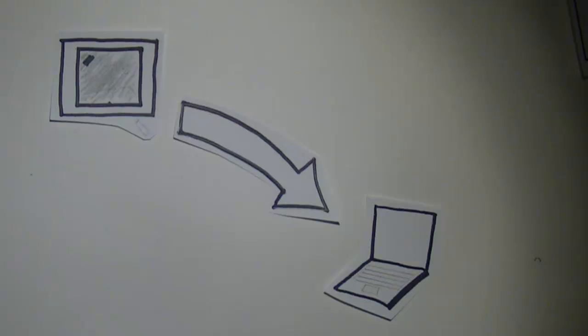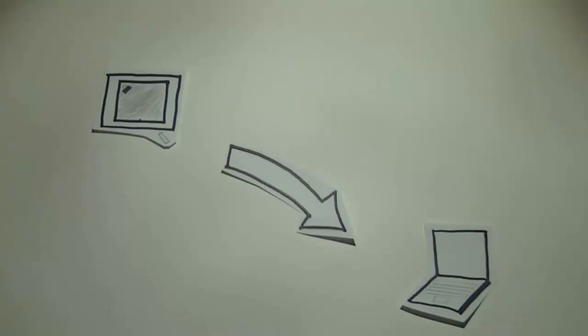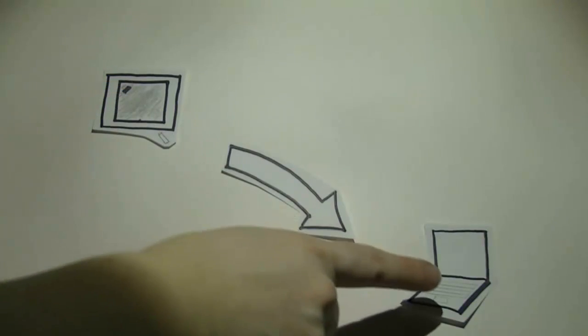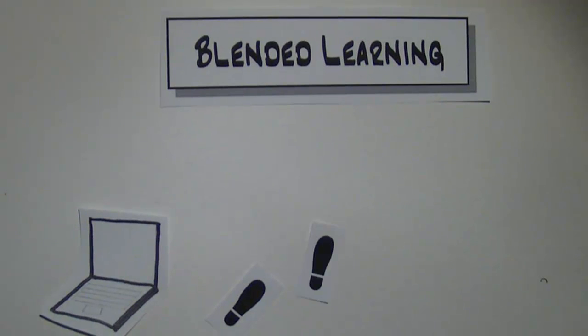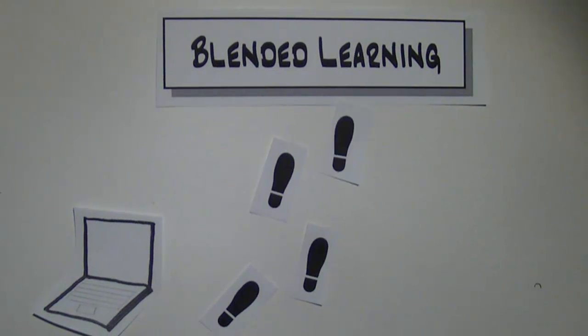But wait! If we use technology like tools in the 1800s, has teaching even changed? Have we created conditions for success for our 21st century learners? No. This is not blended learning. This may be substitution of one tool for another. It might be a step in the direction towards blended learning, but it's not true blended learning.